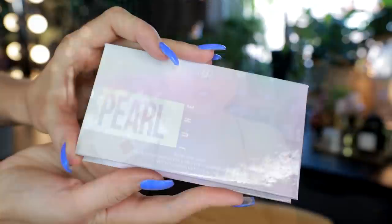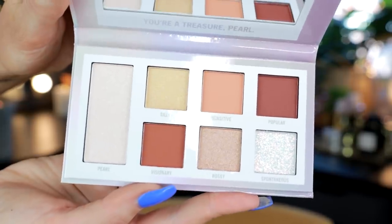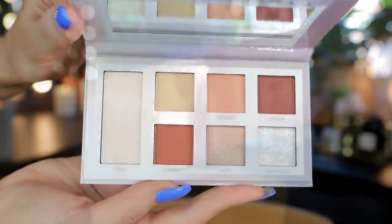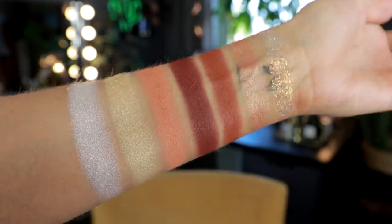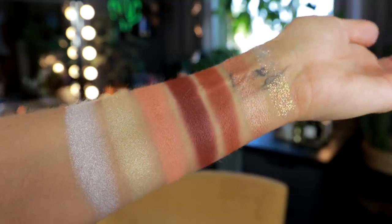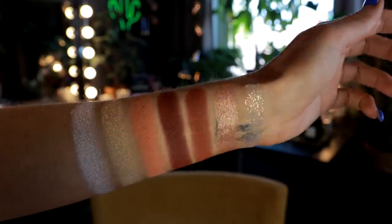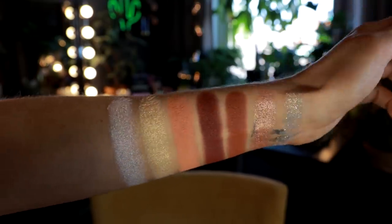This palette is set up just like the other Birthstone palettes. So the big shade is the name of the palette, which is Pearl, and it is basically the color of a pearl. And it's been the same in the other palettes, like the aquamarine was an aquamarine color, the emerald was an emerald color. So these palettes seem to be following the same kind of pattern. There is one pressed glitter in here, and personally I don't love pressed glitters, but it seems to be one of the pressed glitters in every palette. There are 3 mattes, 2 shimmers plus the pearl one, and then 1 pressed glitter. I feel like the matte shimmer ratio of this one is a pretty good ratio according to what I like.